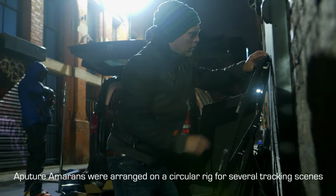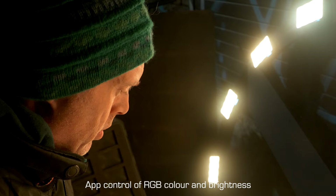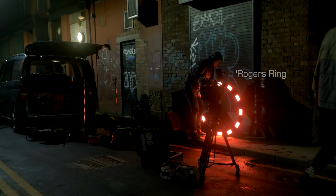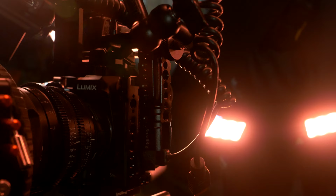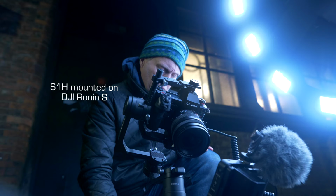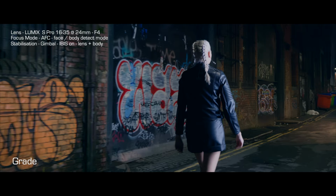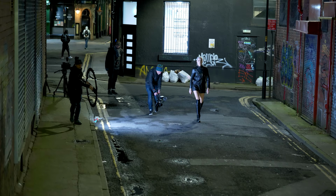Roger Deakins is famous for having this ring light on set, and I got inspiration for that. Basically, I put some metal escutcheon plates on a wooden ring that my wife actually manufactures. She's a carpenter, and you can stick the lights on there magnetically, and it gives you a wireless ring. That's why we nicknamed it Roger's Ring, and it just meant when we did the Ronin shots, someone can follow alongside wirelessly, or I can shoot through the ring itself, and we haven't got any need to plug into generators.